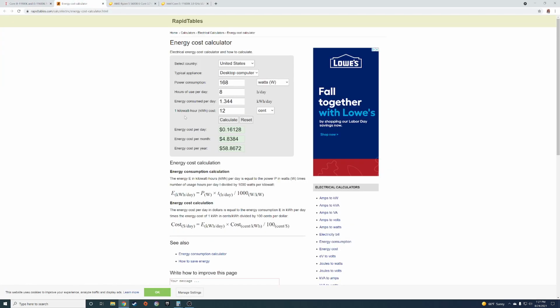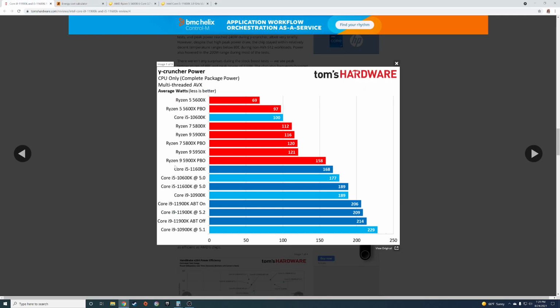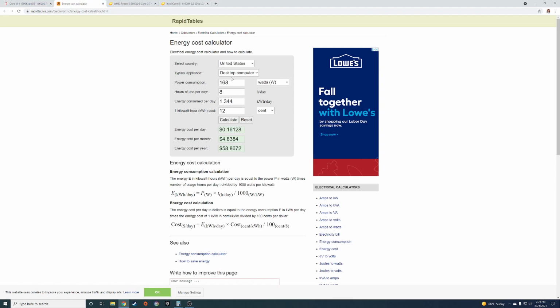So if we go here to the energy cost calculator, and you see that the i5-11600K is 168 watts. So here, putting in 168 watts, this is just to see how much it costs to run a processor that's running at 168 watts. And then I put 8 hours per day, which seems normal. It's kind of a heavier use case, but this is just to be more in line with a normal type of use case. We could extrapolate this out to 24 hours, but in this one, we're doing 8 hours.